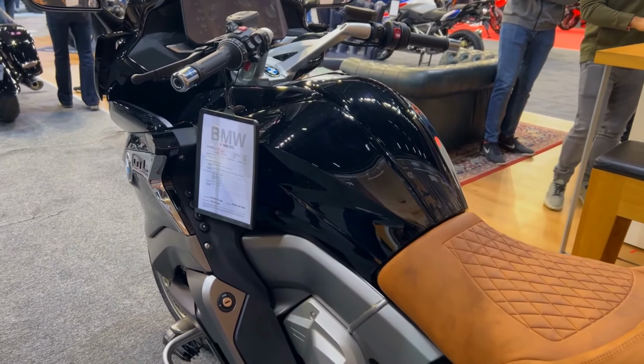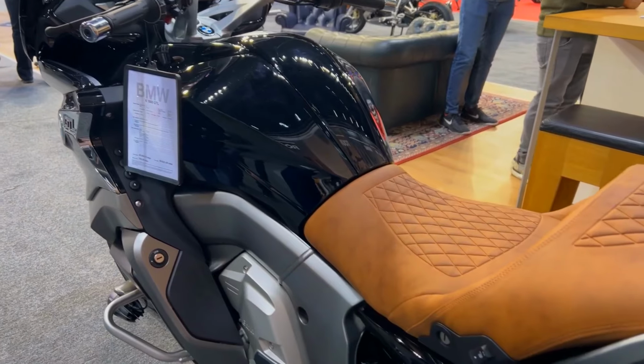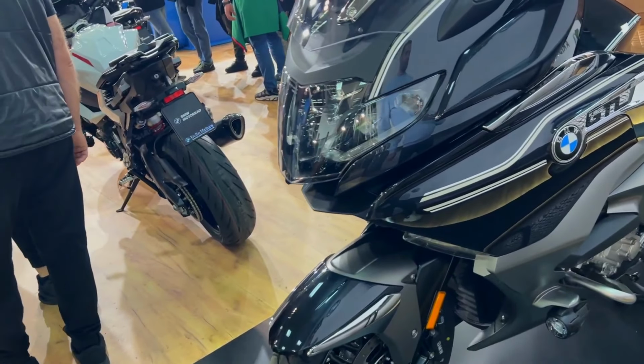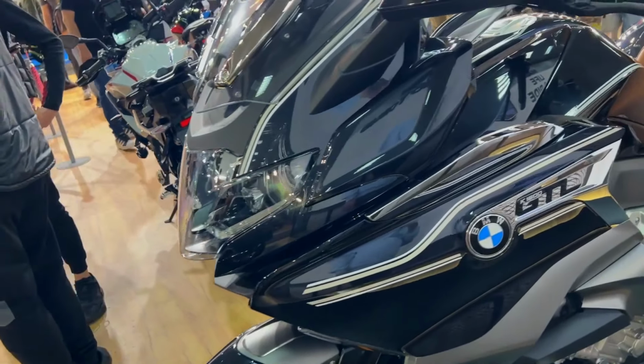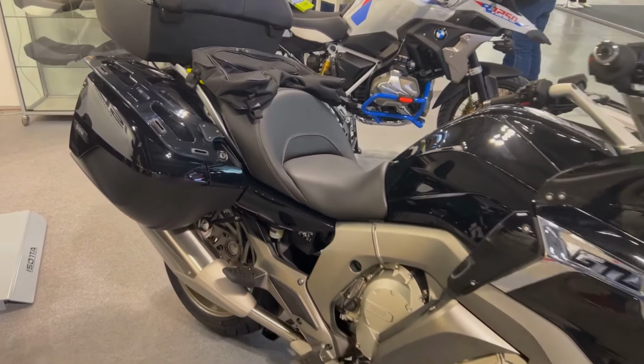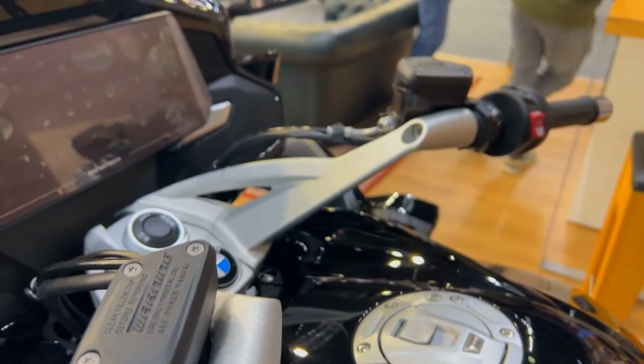This engine ensures that the bike performs well even when it is completely laden with people and gear by providing smooth and strong acceleration. The engine complies with EU5 emissions regulations and is liquid-cooled. It also has a closed-loop, three-way catalytic converter.